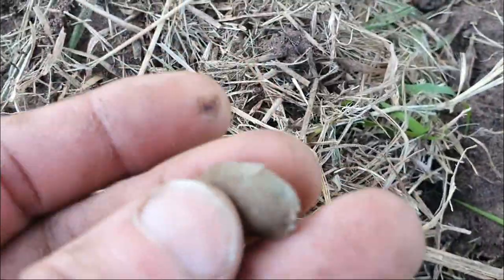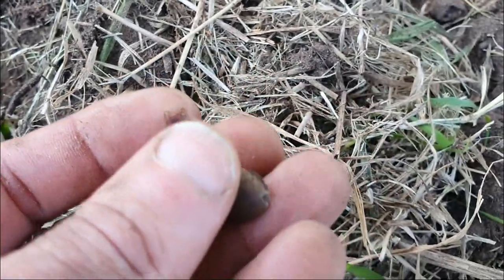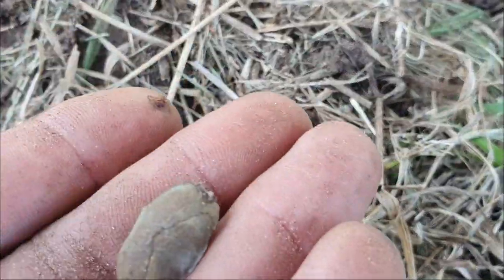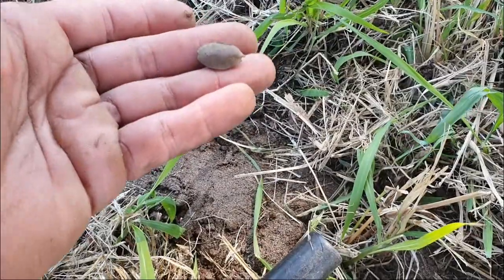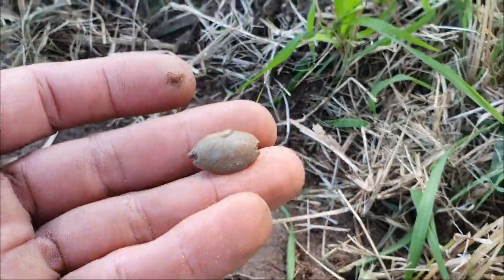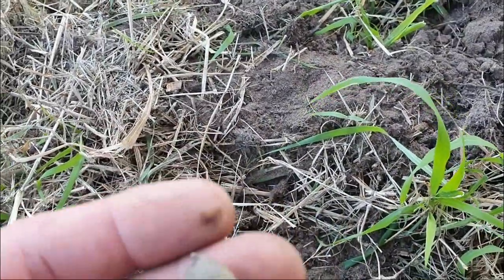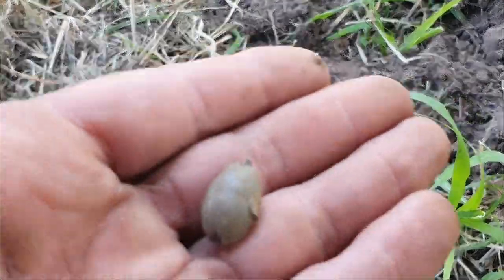Okay, and that was another one right beside it, registering as 19. That's what lead registers as on the Minelab Equinox 800. That's another little bean lead fishing sinker. Okay, and there's another one, same size, lead bean fishing sinker. 3 in the same hole here. That's strange, somebody must have spilt their tackle box here on their way to go fishing.